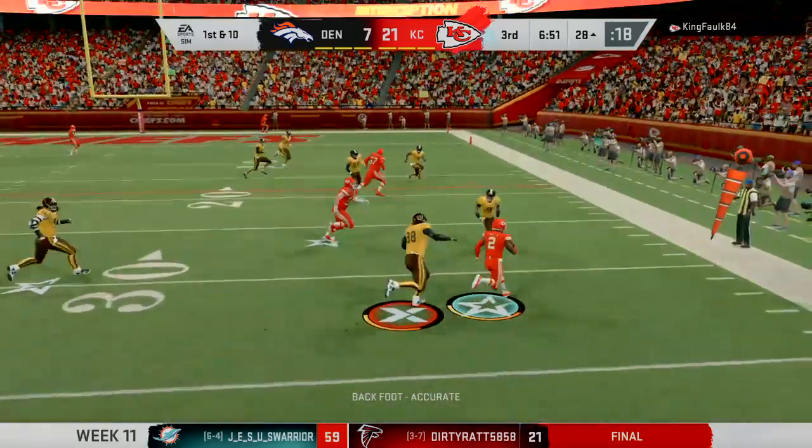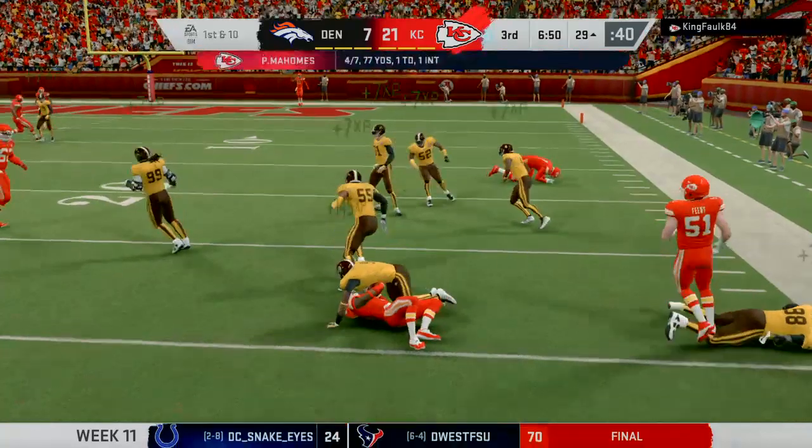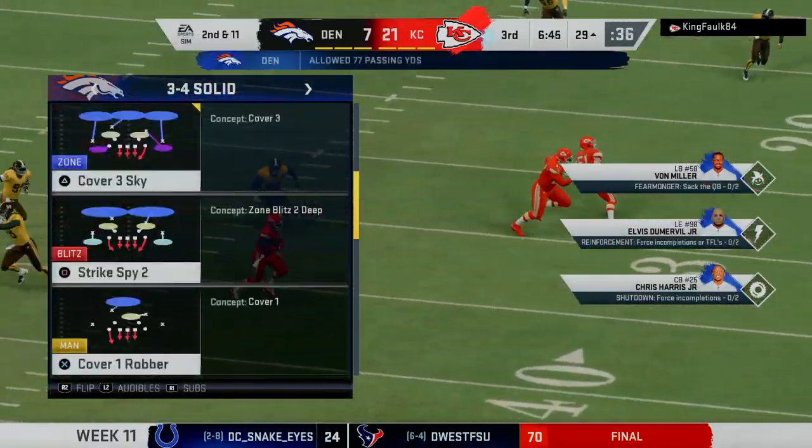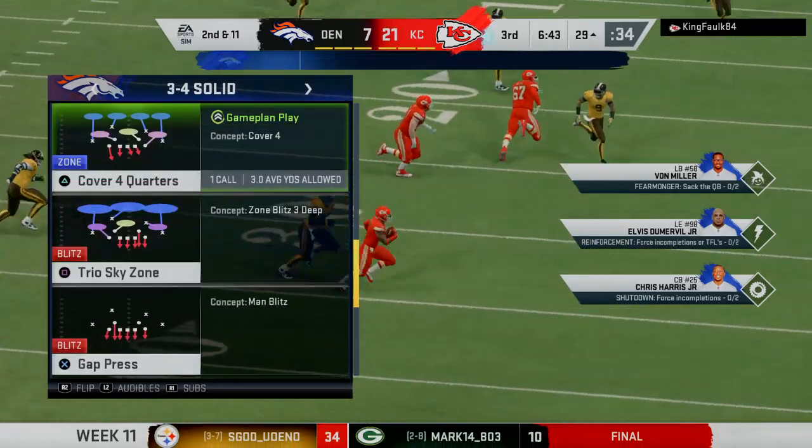Now a pass dumped off to his running back. And he went nowhere. He'll lose yardage back to the 29. It's a loss of a yard there, and now second down.